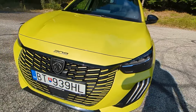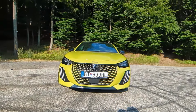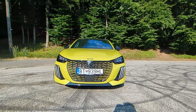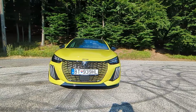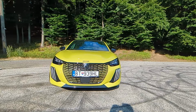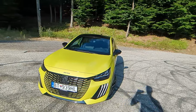And then if we have a look at it as a whole from the front, well, we have a new grille. That's beautiful. And well, the new mask, it's a typical Peugeot. It's a really nice face to have in your rearview mirror, kind of slightly aggressive for a small car. I really do love that.